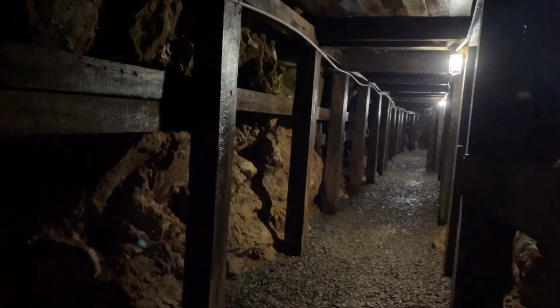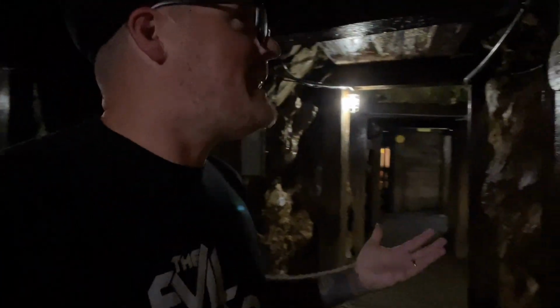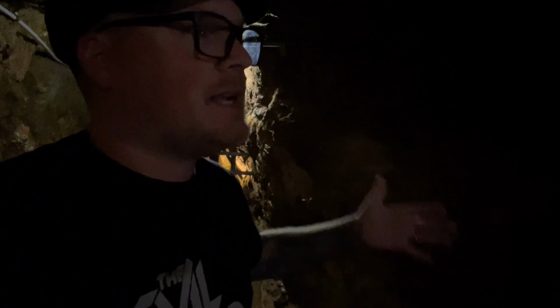This place is just a big maze. Honestly, what's really cool about this, it kind of feels like Tom Sawyer Island in Walt Disney World. That's how I was describing it, because they have mines you can walk through and caves you can walk through on the island, and it feels very much like that. The only difference is this is not plastic. This is actually legit. We are inside the ground right now, inside a little hill. They were actually finding gold and mining for gold.